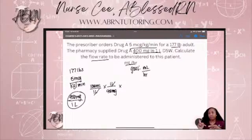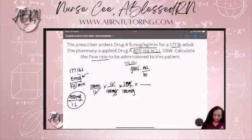So now we got milligrams at the bottom. I need micrograms because we got micrograms right here, right? So we know that 1 milligram cookie takes 1,000 microgram crumbs, right? Boom. All right. So now we've got micrograms, so I can use this one: 5 micrograms per kilogram per minute. And then my weight is in pounds, so I'll do 1 kg is 2.2 pounds because kilograms needs to go.